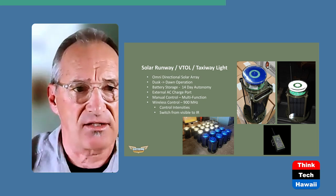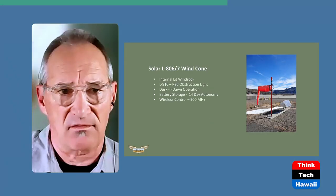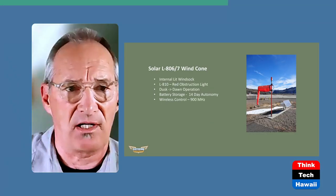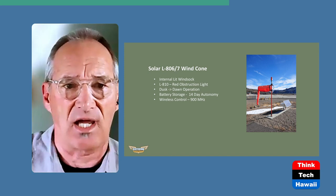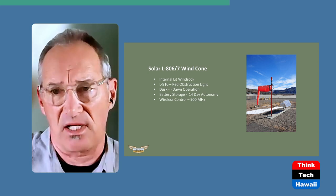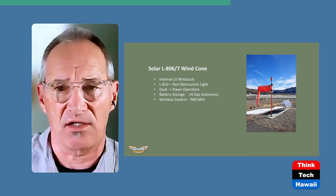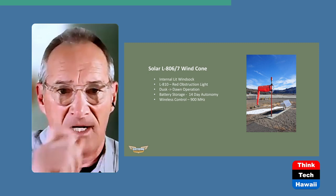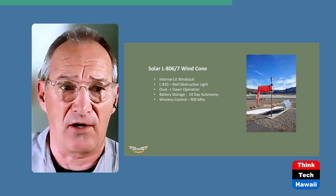So next slide. This is the solar wind cone. They're called the L806, L807. L807 is the primary, L806 is the secondary. It has a light that's illuminating inside of the wind cone. And this as well can be interfaced with the wireless controller, runs dusk to dawn. So it's all self-contained. You can set these up in probably 30 minutes. On a regular airfield, it would take you a couple weeks because you have to run wire and conduit and trenching.